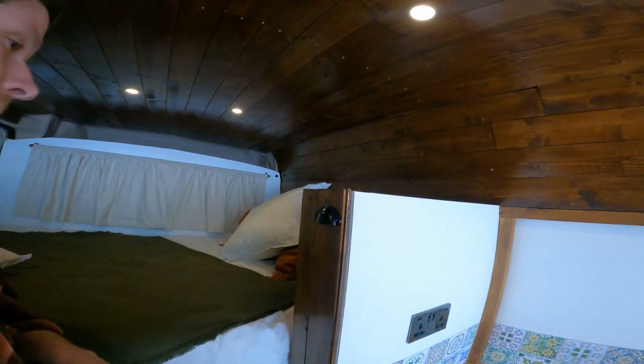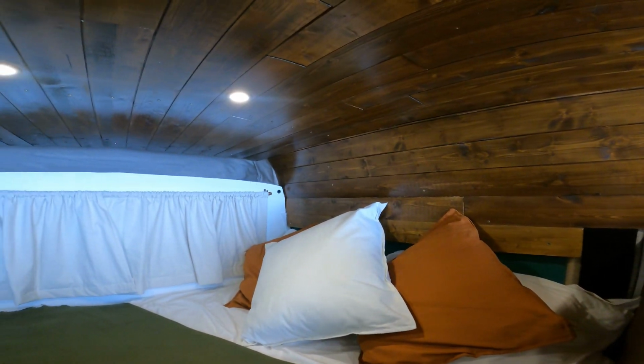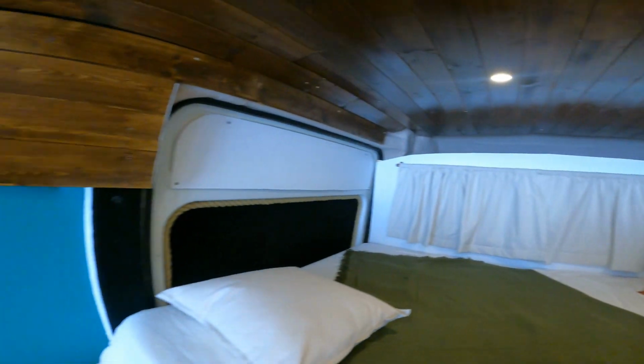Also, we have a 12 volt USB plug over here next to the bed that you can plug your phone in at night. And another underlight at the back there near the headboard.